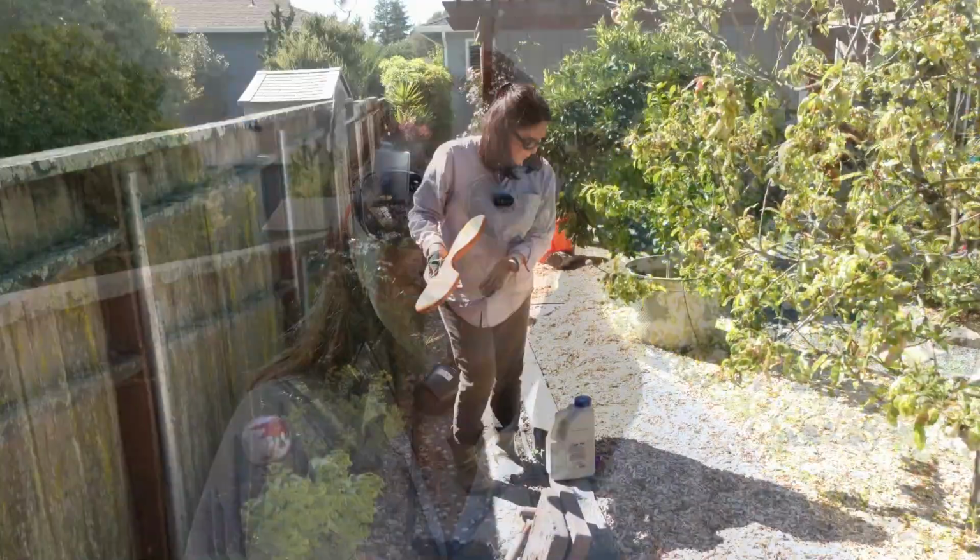I'm really proud of myself that I was able to get the emitters in on my own and transplanted some plants and then put the new plants that actually belong in this area of the garden, because it doesn't get as much sun. It gets morning sun and it gets dappled afternoon sun, so it's mostly made for shade loving plants. So let me get this cleaned up.